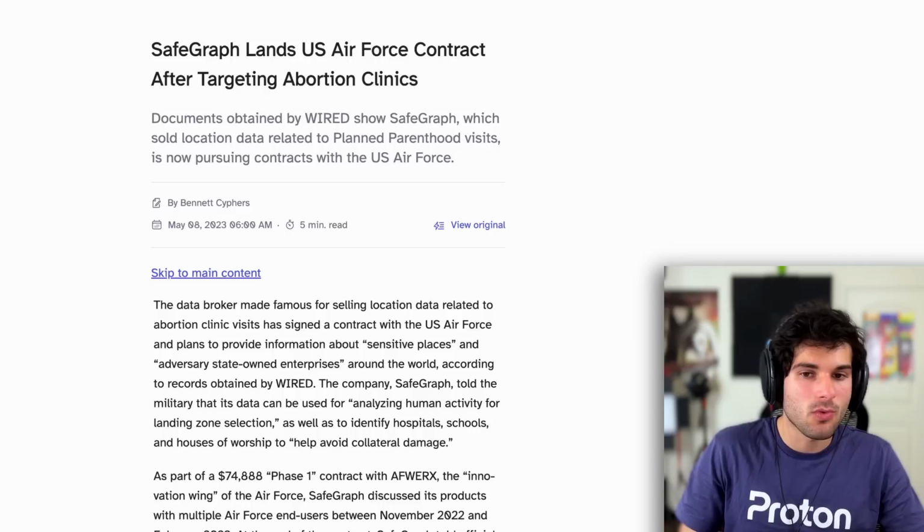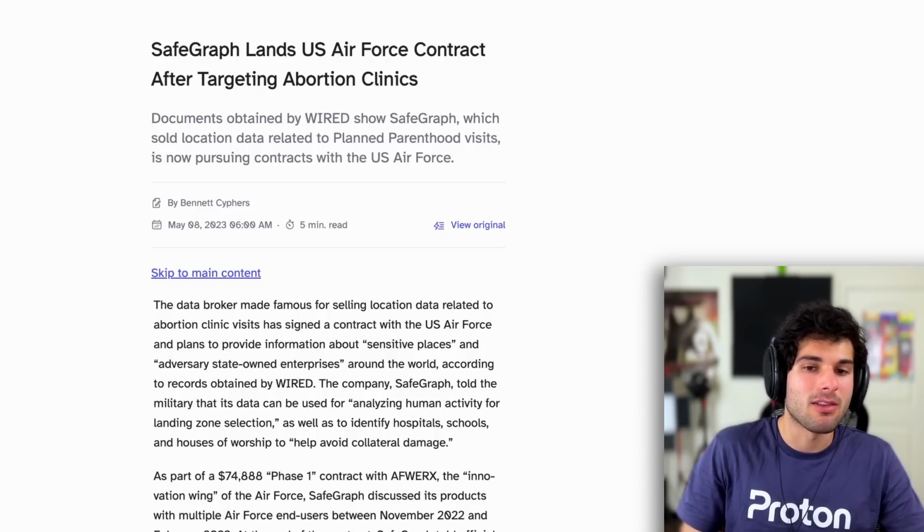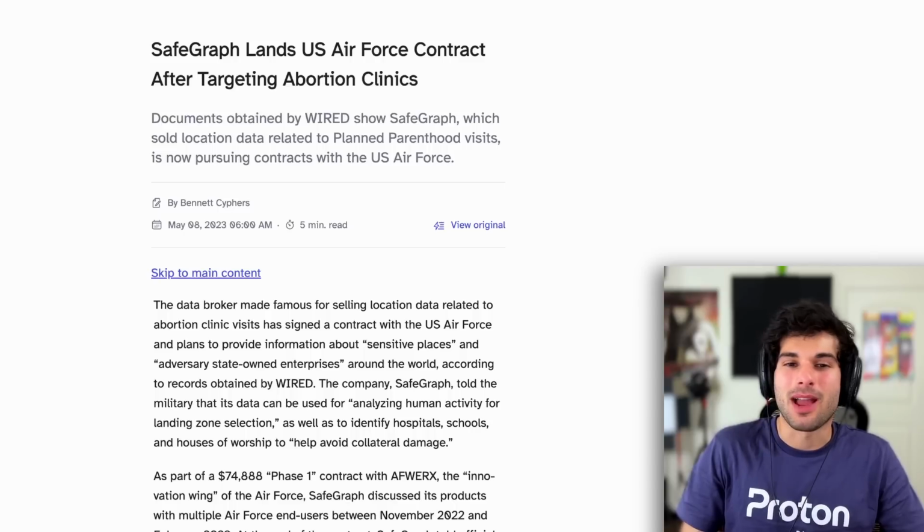And in 2020 and 2021, Santa Clara County used Safegraph data to monitor attendance at a local church as part of a broader effort to enforce COVID restrictions. Materials shared with the Air Force mention relationships with the U.S. Department of Agriculture, the Federal Reserve Bank, and the Los Angeles County, New York City, and New Jersey governments. So this is pretty unhinged, honestly. This is crazy. I just can't wrap my mind around how this type of business is allowed to exist.